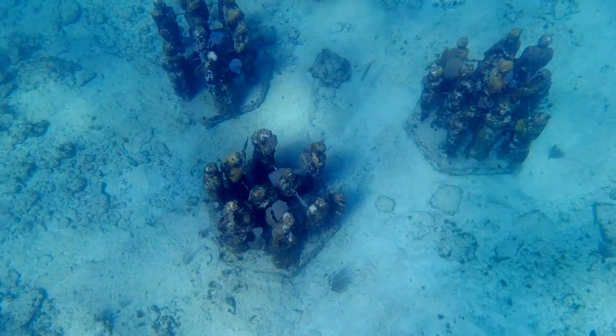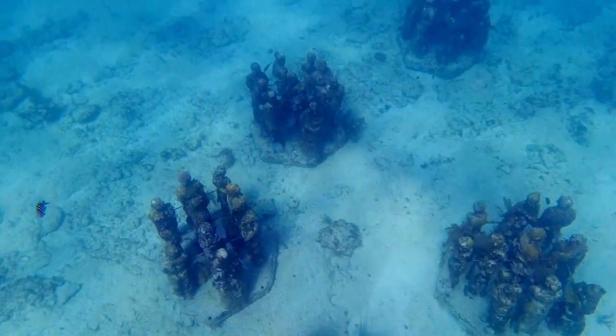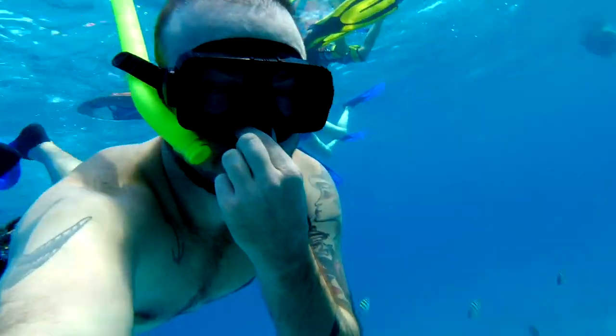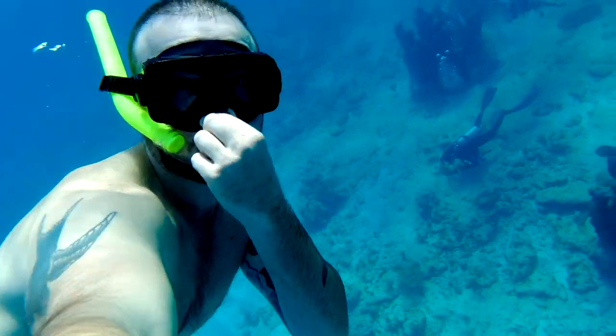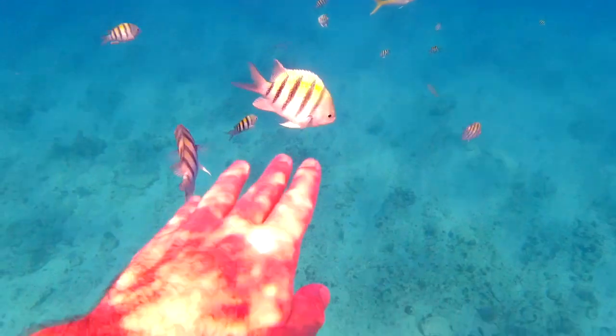There are more than 500 sculptures here in three different galleries. The sculptures are made from a cement mix that encourages coral, plankton, and seaweed growth on the surface, making them more effective than the use of sunken cars and ships to grow reefs. Some are drilled with holes to allow life to populate inside the openings.